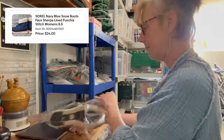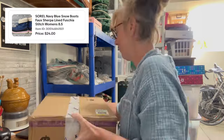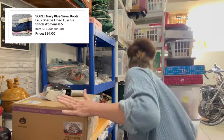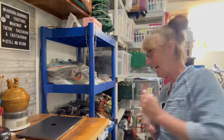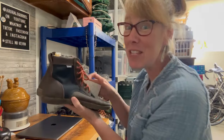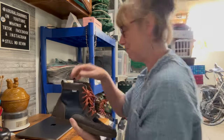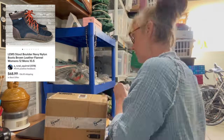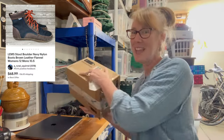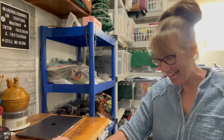Okay, so these are a pair of sorrels, or sorrels, whichever one you wanna say. So I found these at the BINS, and I got a great cost of goods on these things, so I accepted a best offer of $24 for these boots. I love these boots. What a great brand. Be watching for Lims. These Lims boots cost me $1.69 a pound, and I sold them as a full price sale of $68.99. Woohoo! Scared Cody.